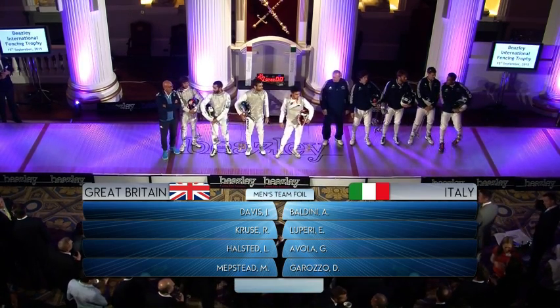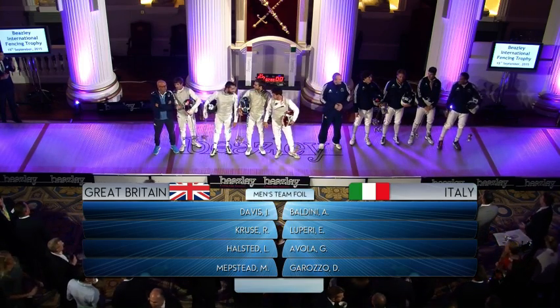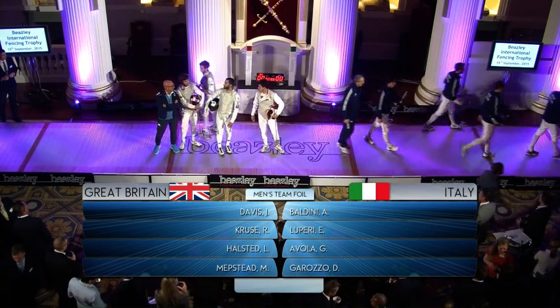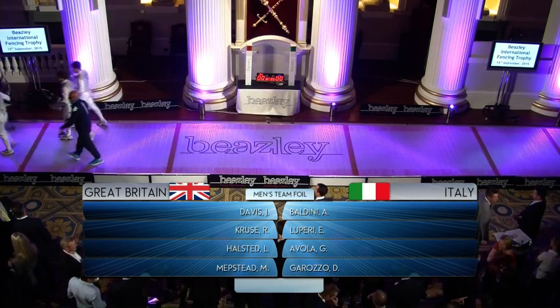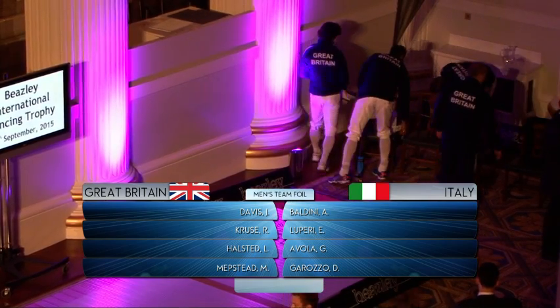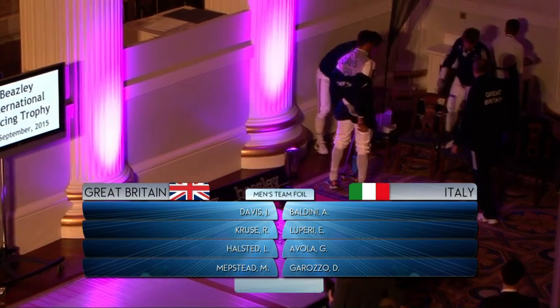Italian team of Andrea Baldini, Giorgio Avola, Daniele Garozzo and Eduardo Liperi, with their coach Andrea Cipressa. They have James Davis, Lawrence Halstead, Richard Cruz, Marcus Mepstead taking to the piste for Great Britain, and their coach is Andre Kloushin.